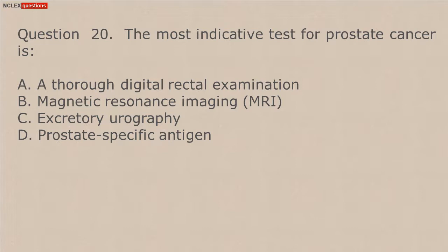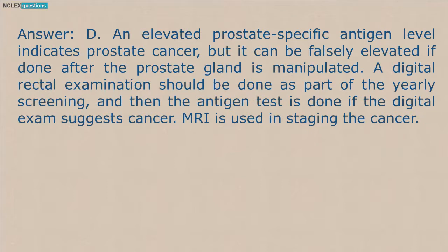Question 15. Clinical manifestations of acute glomerulonephritis include which of the following? A. Chills and flank pain. B. Oliguria and generalized edema. C. Hematuria and proteinuria. D. Dysuria and hypotension. Answer C. The most common form of acute glomerulonephritis is caused by group A beta hemolytic streptococcal infection elsewhere in the body.